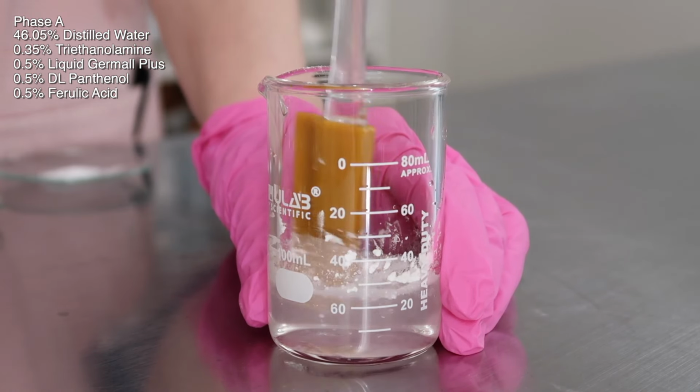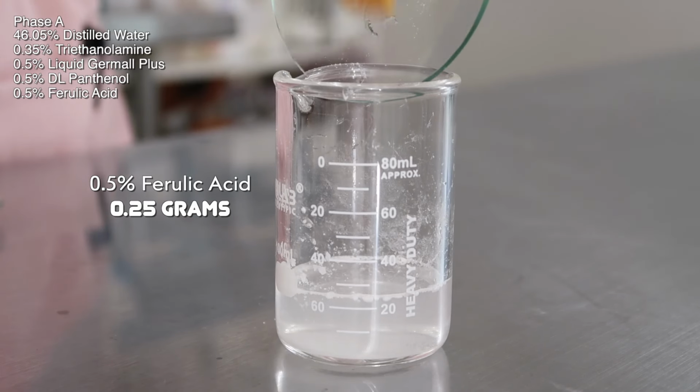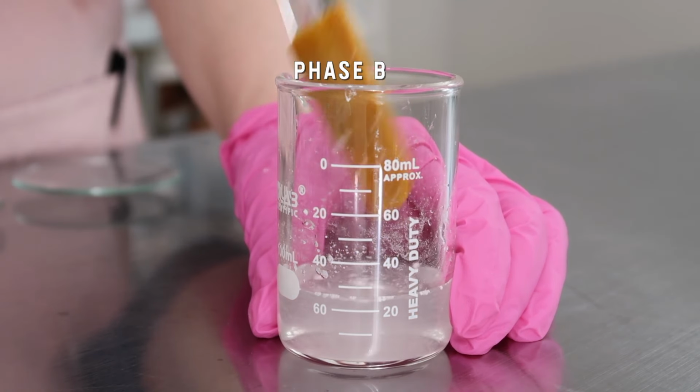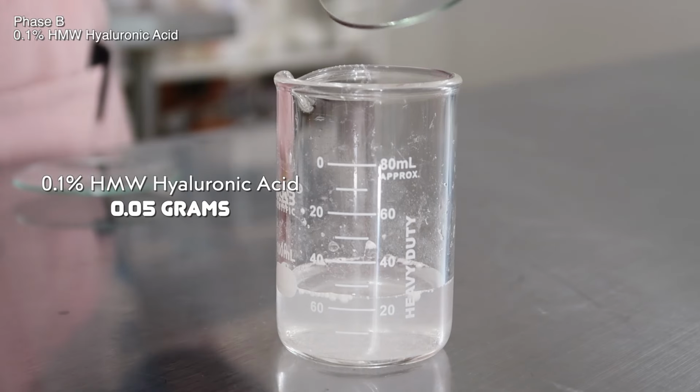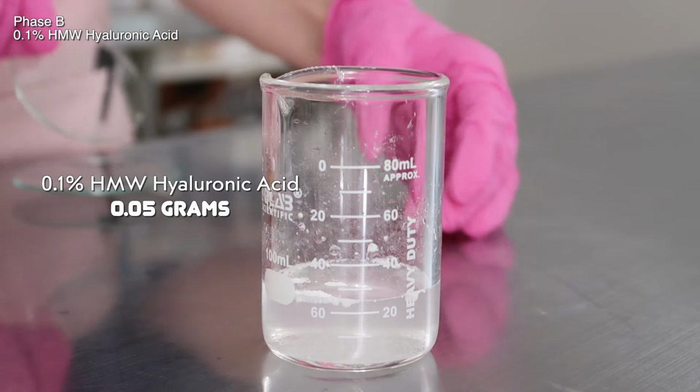And then I'm going to add in 0.25 grams of ferulic acid. Like we talked about earlier, this ingredient does help boost the stability of vitamin C. And it's also an antioxidant. So mix that in until it's well dissolved, and then we can work on phase B. And phase B is just 0.05 grams of a high molecular weight hyaluronic acid.